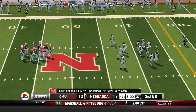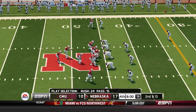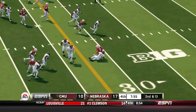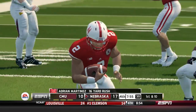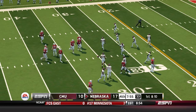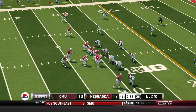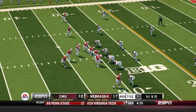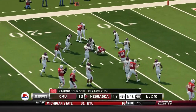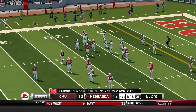Into the fourth quarter now, and we're back to the action. Nebraska is up 7. Makes it out to about the 30. Out to about the 17-yard line. That's a gain of 13. First down.